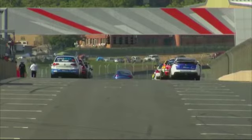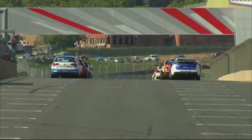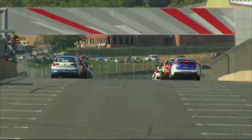The 1 minute board goes up for Sassel Global Touring Cars, race number 2 here at the Kyalami Motorsport Festival. As that 30-second board goes up, the Porsche leaves the front end of the grid, and the rest of this pack of cars are going to be making their way down towards Crowthorne Corner.